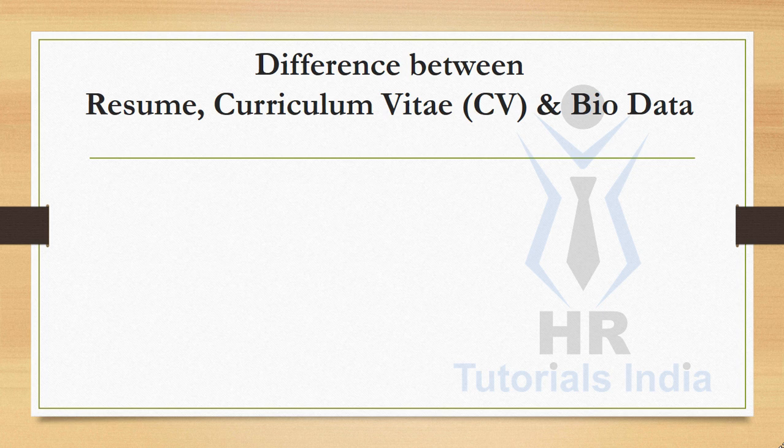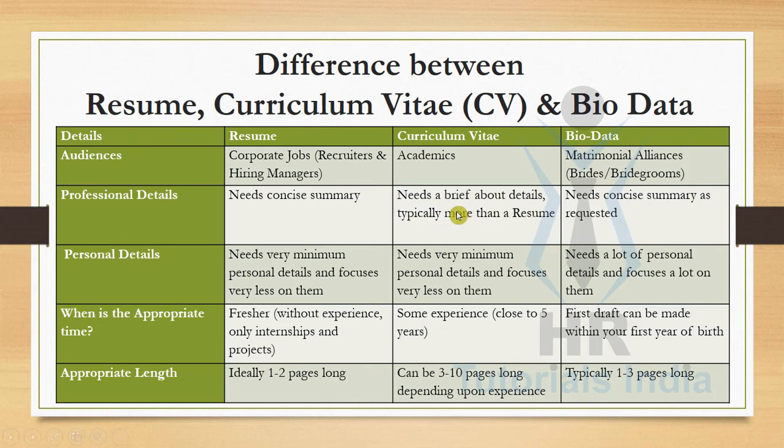Difference between resume, curriculum vitae, CV and biodata. Finally, we have come to the main topic, that is the difference between resume, curriculum vitae and biodata. Now let us see the differences. Here we have 3 categories: resume, curriculum vitae and biodata. Let us see the differences step by step. Audiences. For resume, the audiences are corporate jobs, recruiters and hiring managers. Whereas in curriculum vitae, the audience is academics. And finally, in biodata, the audience are matrimonial alliances, that is brides and bridegrooms.